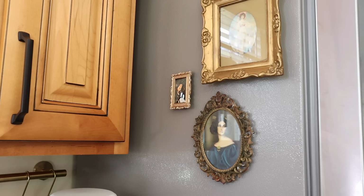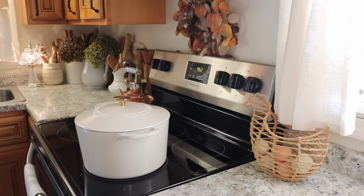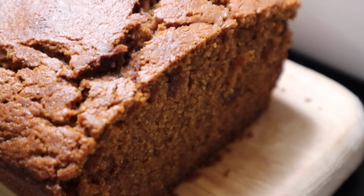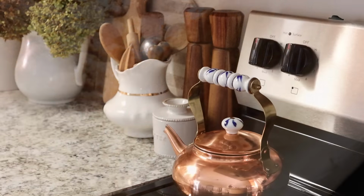I find so much joy in finding little ways to bring character into our rental home. We love this home so much, and finding ways to enhance it just makes me so happy. Things like tiny gold frames, brass candlestick holders, your favorite thrifted mug, or even just deep cleaning a space and then baking something delicious in the oven are all ways that I love to bring coziness into a space.